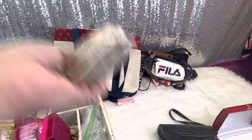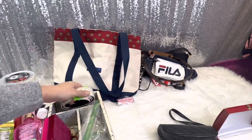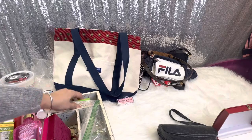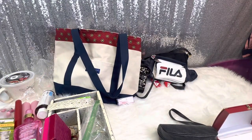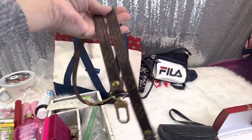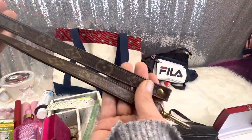Okay, well. So that was $1. And my excitement is unparalleled. That's not the right word, but it's fine. I am delirious. I cannot wait until December 26th. I picked this up for $25. It is a Louis Vuitton, vintage Louis Vuitton.